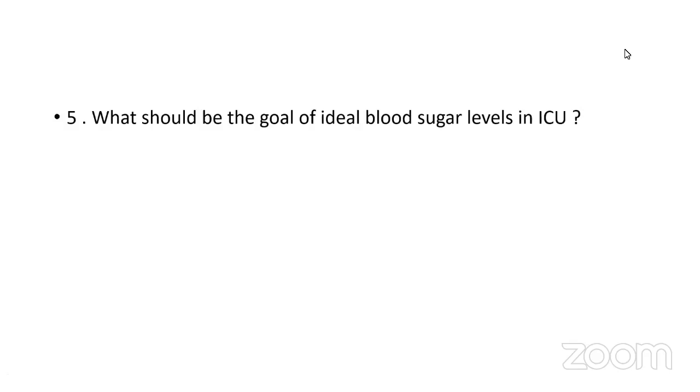And I can see some people are giving the answers through chat box, and that is very encouraging. Good to hear. Yes, Shrinu, you are right. The sugar level is 120 to 180 milligram per deciliter. Hiral, you have also answered correctly. Somebody prior to this correctly told about the sedation scale that we should be using.